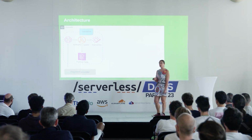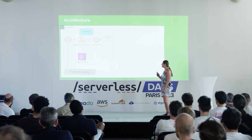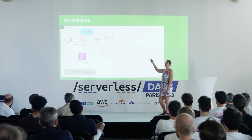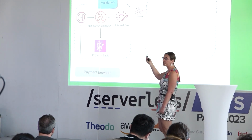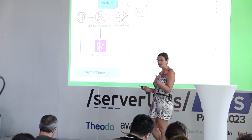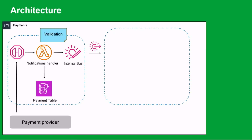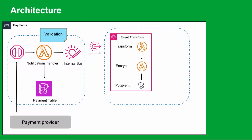To start the push notification flow, we create a new microservice, which is triggered by an event. We listen to the notification event that goes in the internal bus. We have an EventBridge rule that says when you get this event type from this source, which is the notification handler, start. And in the microservice, we created a step function.